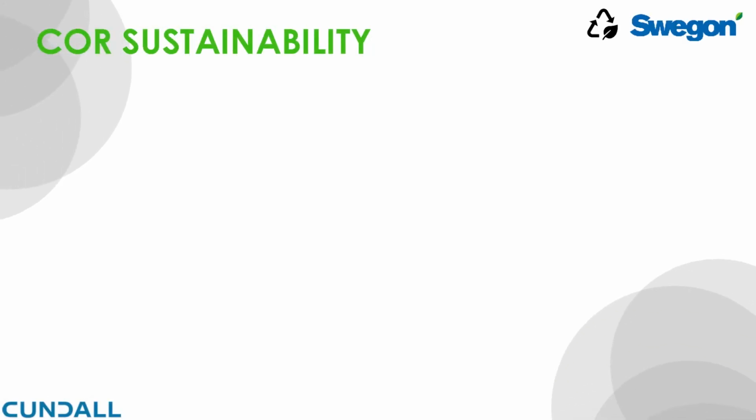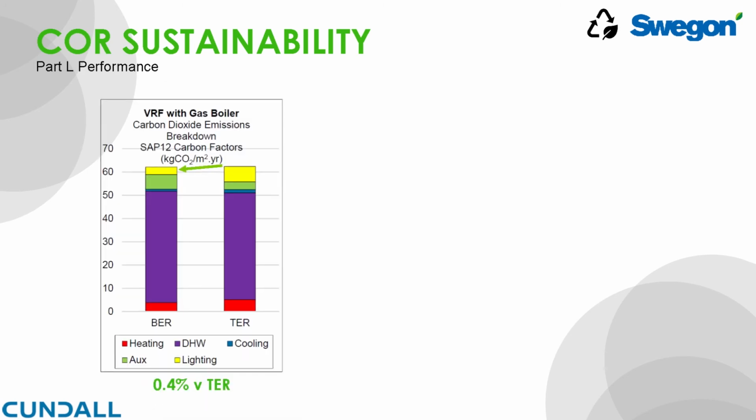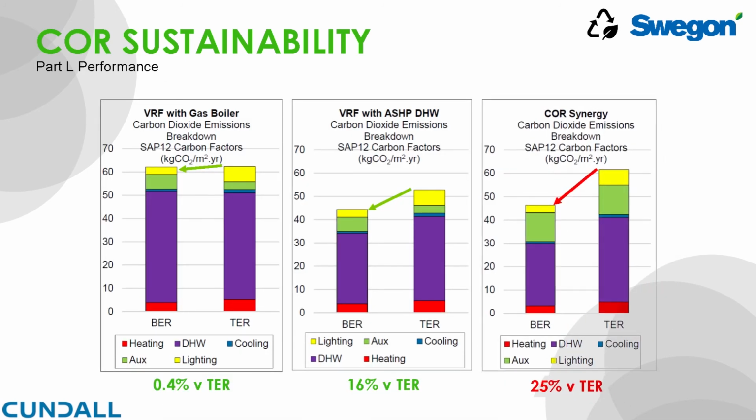Under the 2013 Building Regulations, all developments should demonstrate compliance with Part L. Part L Criterion 1 states that the calculated CO2 building emission rate must not be greater than the target emission rate, which is determined through the National Calculation Methodology. New building regulations will come into force in 2020, and one of the expected updates will be to the carbon emission factors, but for now we have based this on the current SAP 2012 figures.